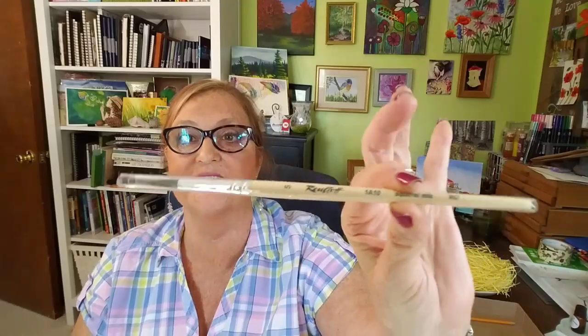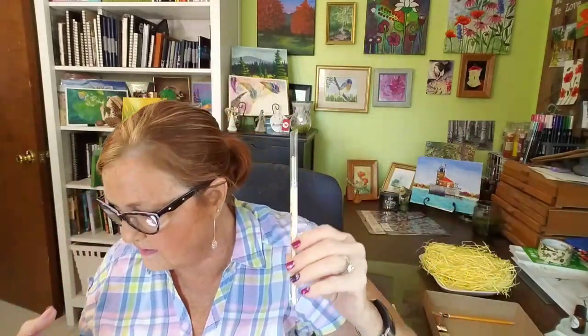I got another Rubloff squirrel mix brush, and I love these squirrel mix brushes. This one is a size 5.